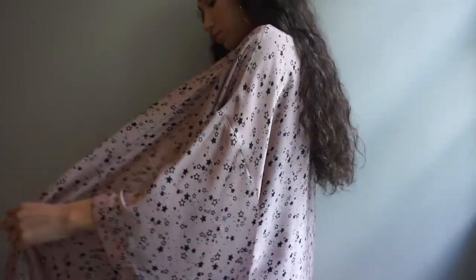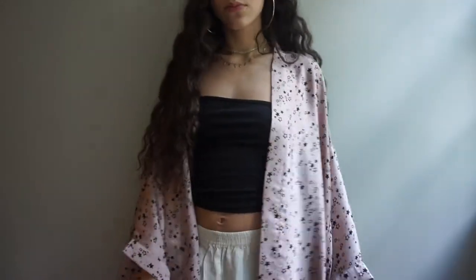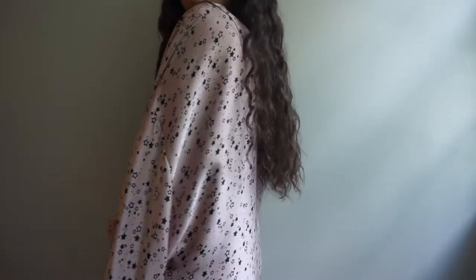Next is this beautiful silk kimono, and it's this really pretty pale pink color, and it has all of these black and gray stars all over it. This is from Urban Outfitters as well. I think I saw this two times in Urban Outfitters, and I was like, oh, I really wish I could buy that, but it was like $80 or something, and I was like, it's not worth it. And I went back another time and I saw it in the sale section, and I grabbed that right up. I was like, I'm so getting this.